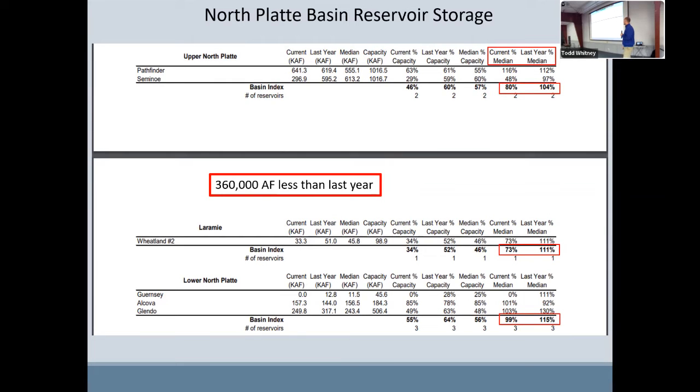So you see there's less water in those reservoirs than there was a year ago, and less water than there normally is for this time of year. There's approximately 360,000 acre feet less water in storage than there was 1 year ago.